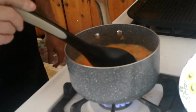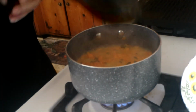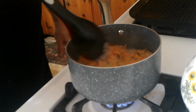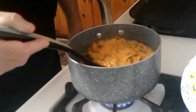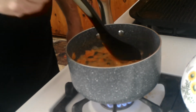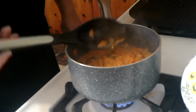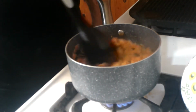I was originally going to just slice these carrots, but I'm glad that I stuck them in the food processor and diced them, because they cook a whole lot quicker this way. And I got some little chunks, some big chunks, and lots of carrot. And it is thickening up, so it's getting really creamy here. Now the drawback of this is you do have to stir it a lot.